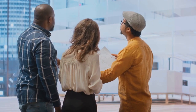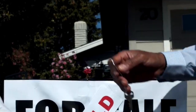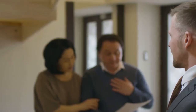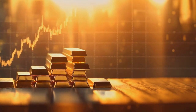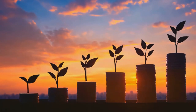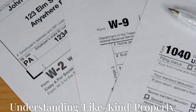The beauty of a 1031 exchange lies in its tax deferral benefit. When you sell an investment property, you typically owe capital gains taxes on the profit. However, a 1031 exchange lets you reinvest those profits into a similar property, effectively postponing the tax liability. This means more money stays in your pocket, available for you to reinvest and potentially earn even higher returns. By deferring taxes, you retain more capital, compounding your wealth-building potential over time.